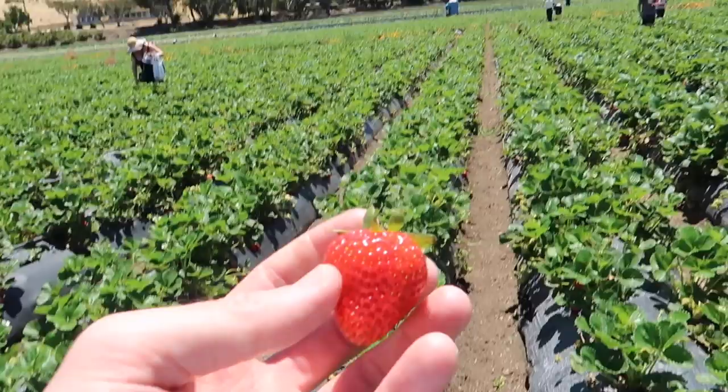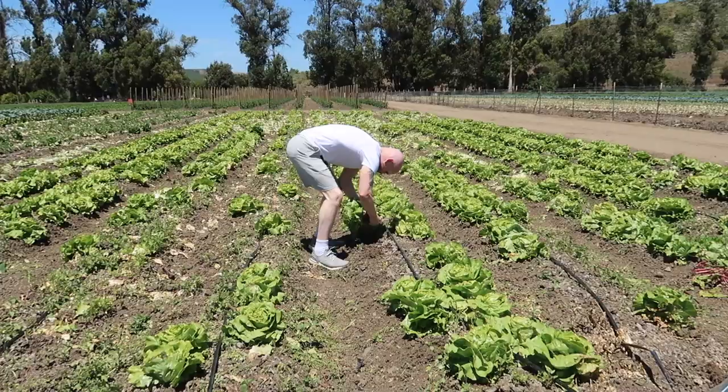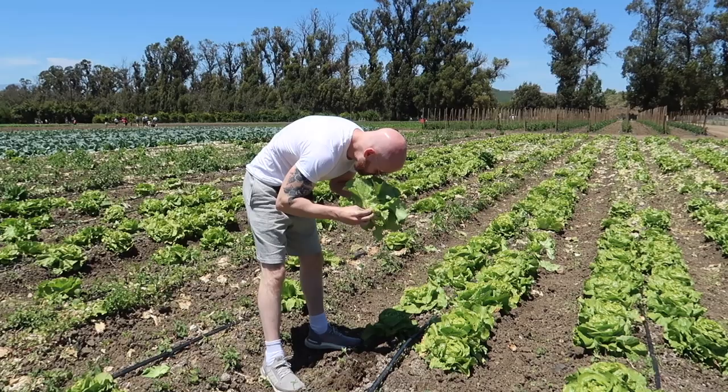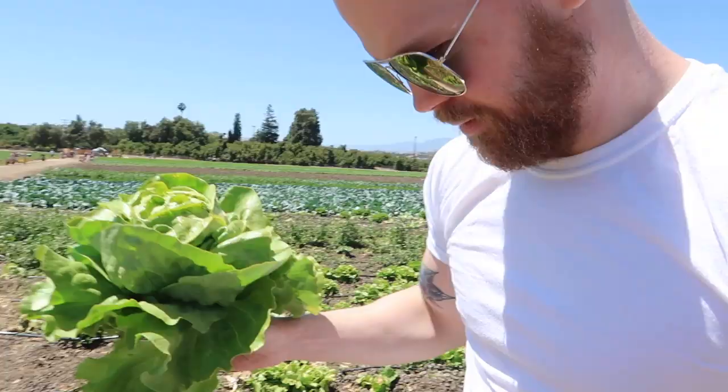That's like the quintessential strawberry. By the way, this baby is this size. Put it up near your stomach. That looks amazing. It looks like butter lettuce. Maybe. It smells so fresh.